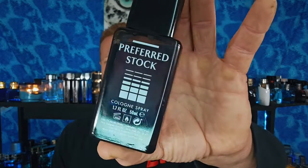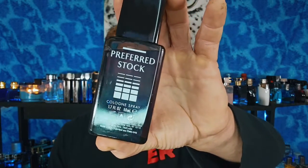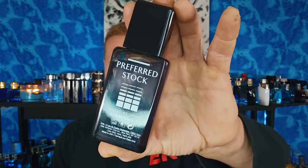But without further ado, let's go ahead and talk about the classic from 1990, Preferred Stock. Is this thing reformulated? Is it still good today? Was it good to begin with? That whole thing. Real cheap atomizer lid. The atomizer itself looks incredibly cheap, like the same kind of atomizer you would find in like Banaka or something, but it squirts out good.